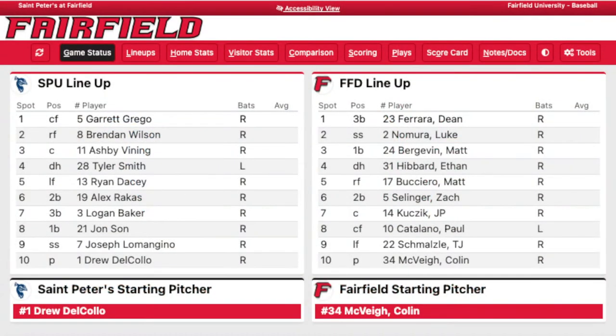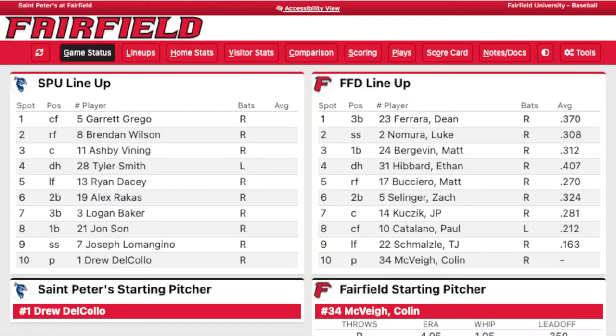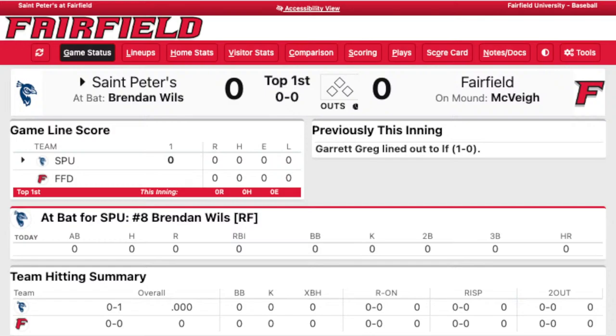And the pitch from McVeigh. That is a fastball that misses on the outside part of the plate. That'll be ball 1 to the center fielder, Greco. McVeigh working from the windup, the 1-0. That is looped into left center by Greco, and that will be caught in left field by TJ Schmalsley. It's a hard out right there to start the game. They saw the ball pretty well off McVeigh, but luckily right into the glove of the left fielder for a quick out number 1.